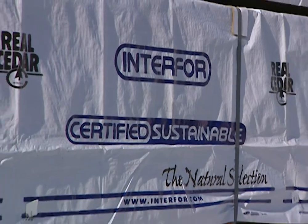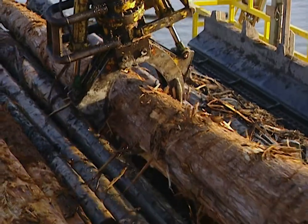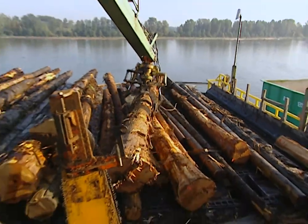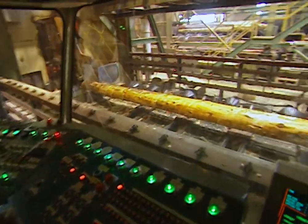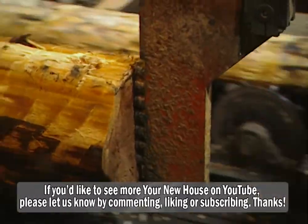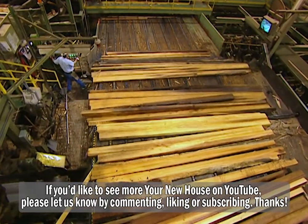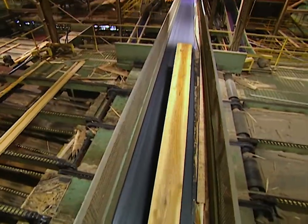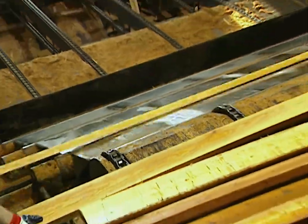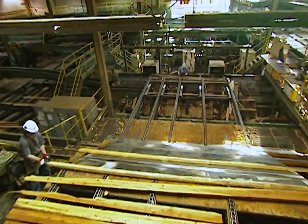Your product says certified sustainable. Tell me about that. What does that really mean? Well, it means that the products have been obtained from certified forest operations. All of our forestry operations are certified to world standards. Our mills are certified. So it just means that we're taking sound forest practices in the woods, harvesting the timber, and then putting them through mills and creating certified sustainable products. So it means that the consumer, when they're buying the products, can be assured that the product they're getting is coming from an environmentally friendly source. It's a renewable resource. We have among the highest standards of any company in any jurisdiction in the world.